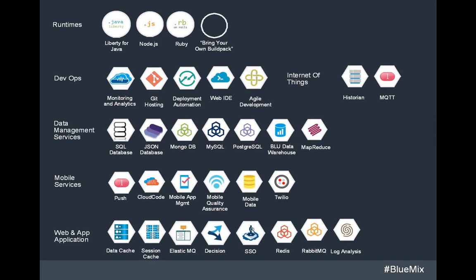Some of you may be familiar with JazzHub, our DevOps environment. That's an integral part of the framework. We've rebranded that Bluemix DevOps, and that's an integral part of the experience the developer will have when using the Bluemix environment. Systems of engagement like Internet of Things. You'll find API-based services in support of that, in support of mobile, app, and databases. And again, you can see here the databases from the open source community that we just discussed, MongoDB, MySQL.